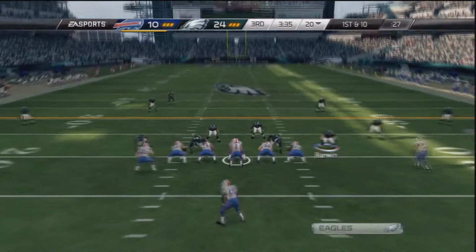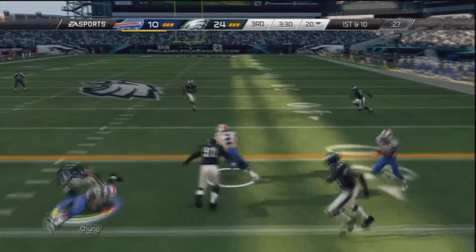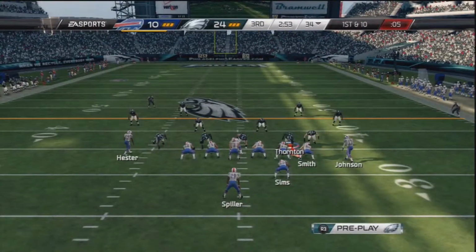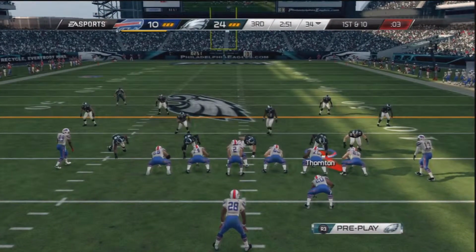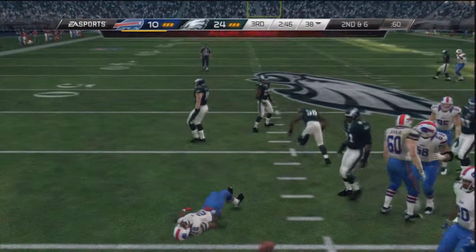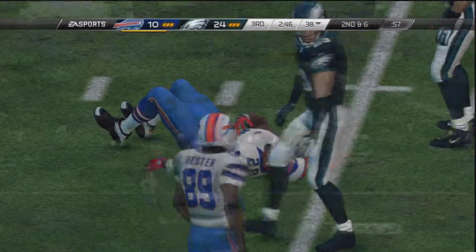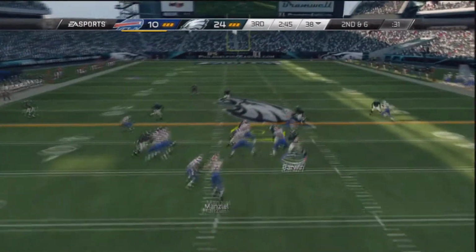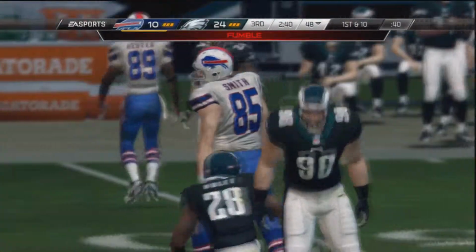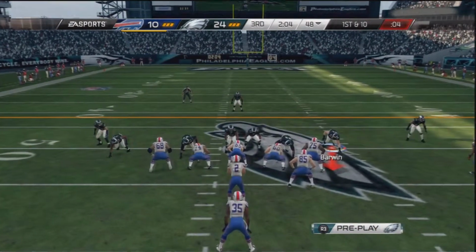And now Manziel sending a man in motion. Manziel's got to do something fairly quick to keep his hopes of winning alive, as Manziel does just that as he breaks through the entire defense. 3 rushes, 36 yards. And now Johnny Manziel, handoff CJ Spiller, who gets leveled by Patrick Chung, and he would be injured on that one. Patrick Chung seems to only make big hits. And 2nd and 6, Manziel fires and finds Smith, who would fumble the ball, and it would be picked up by Graham, but it would be a 1st down for the Buffalo Bills. It's kind of a scare there for Buffalo for a second.